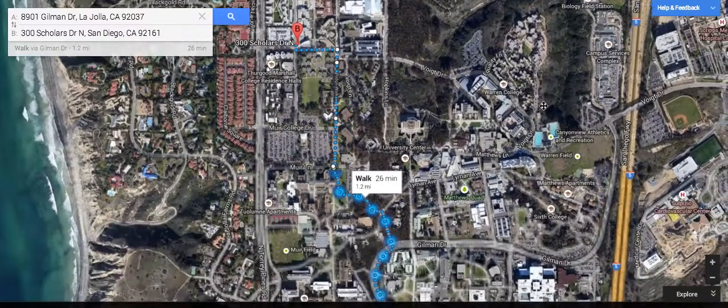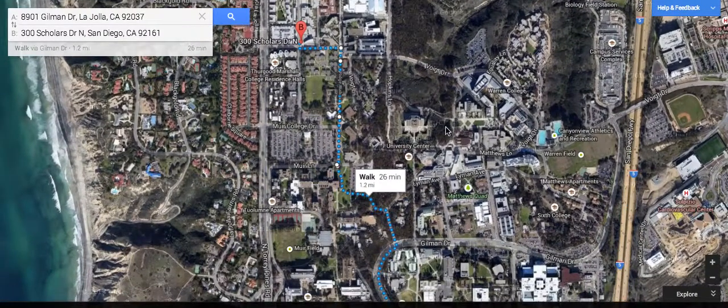Here's a larger overview of the walk, and again, it's about 1.2 miles, which Google estimates to be about a 30-minute walk.